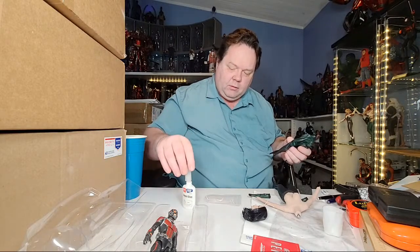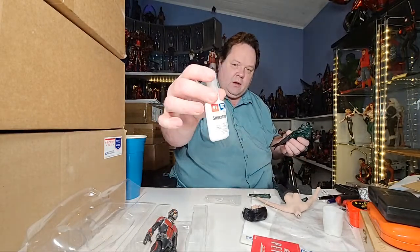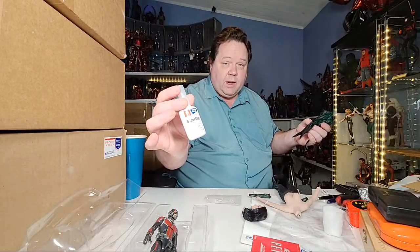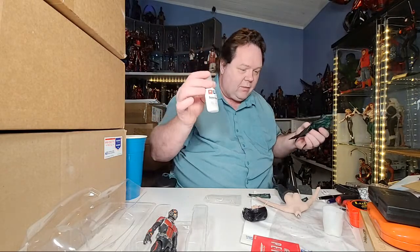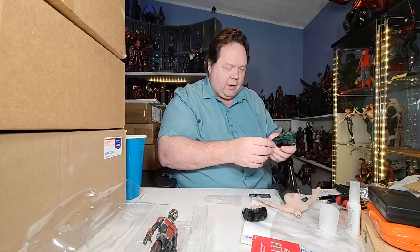But no, this liquid super glue in a container like this, if you can find liquid super glue in a container like this, this is what I find is the best thing. And if you're collecting these figures, you've got super glue, you're having to repair your figures sooner or later. So super glue is a great thing to have around.